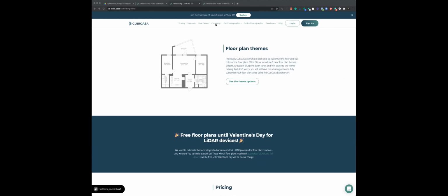There are questions about specific devices. Samsung Note 20 Ultra, is that supported? Well, you can install the 2.0 like for all devices, but the LiDAR or TOF, time of flight features, are not supported on the Note 20 because it doesn't have the sensor. Yes, so just to clarify again, the increased accuracy is really to do with the LiDAR. Yep. Just to clarify for everyone.